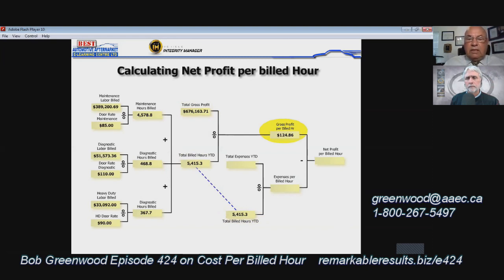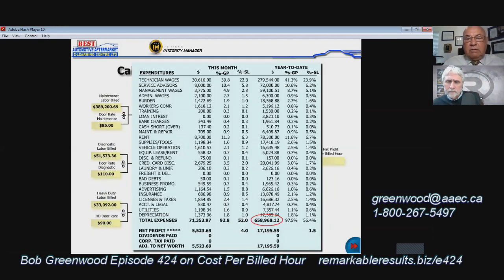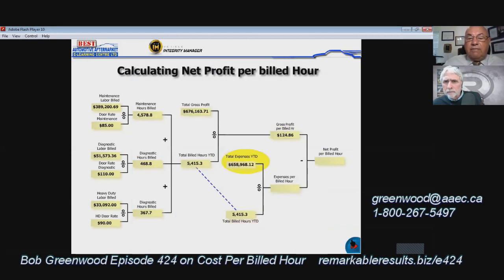So in this case, I take that gross profit and then I calculate my expenses per billed hour. And notice this includes all the tech wages, management wages, everything is in there. And I insert that number and divide it by the hours that we billed. That gives me my expense or cost per billed hour. Now, here's where your smoke and mirrors show comes into play. People will look at that number and say, okay, I'm low, I'm high, but I want you to adjust your own numbers. So you insert a professional management wage into your numbers to see what your true cost per billed hour will come out at.